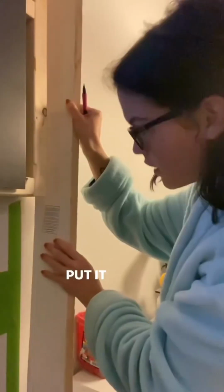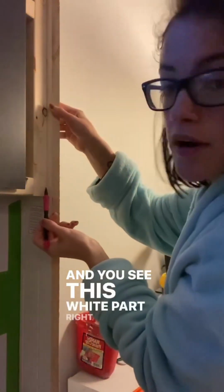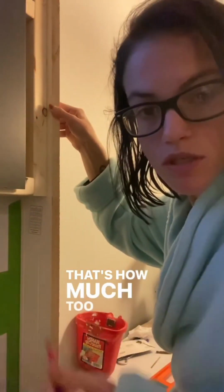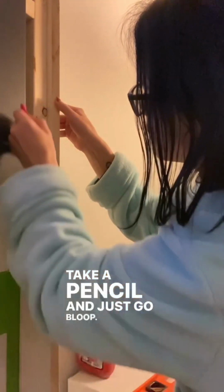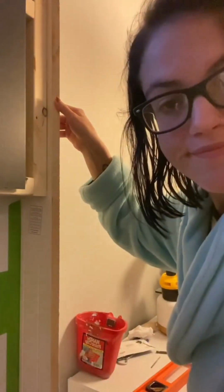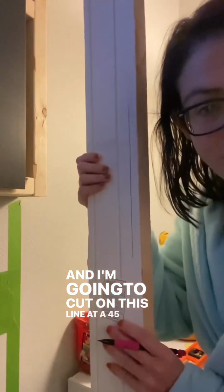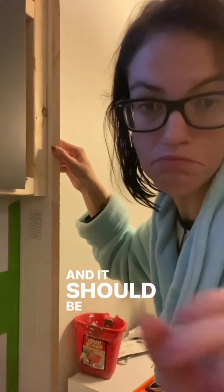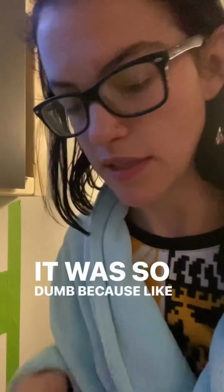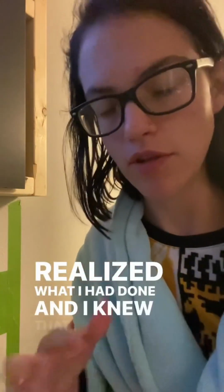Take your board, put it up against the wall, okay? And you see this white part right here? That's how much too long I cut it. Take a pencil and just go bloop. That's it. And I'm gonna cut on this line at a 45-degree angle, and it should be good. It was so dumb because the second I put the board up, I realized what I had done and I knew that they would all be wrong. But it's fine.